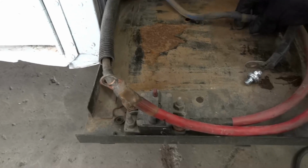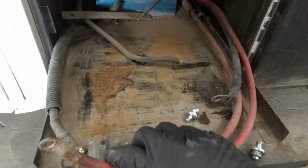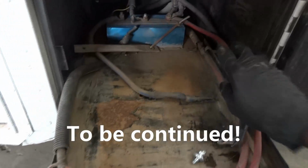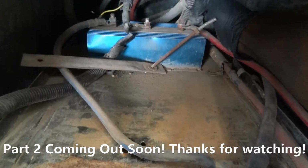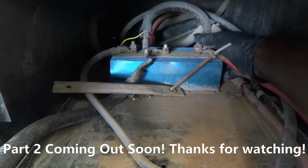Actually, there is something I see over here. What is this? Oh, check this out. So what happens is we have power coming from the battery, and then it goes to this device over here. I don't know what this is. And you see how corroded this is? This looks like some type of inverter.